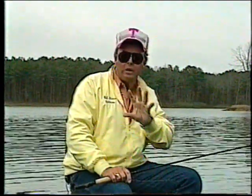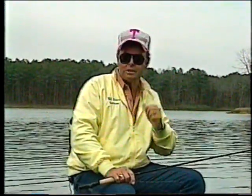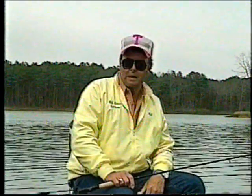Hey, you know, there's no doubt about it. The electronic age is here, and it's here to stay. Without question, the depth sounder, the fish finder, the liquid crystal graph, and even the paper graph is as much a part of fishing today as the outboard that powers your boat.